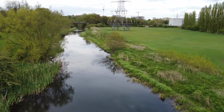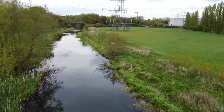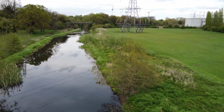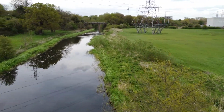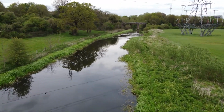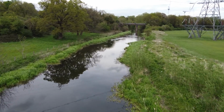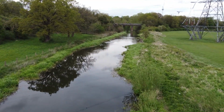This is just a reverse view of those fields. So again, these are the fields that flooded. You can see the old what we called the power station, but the transmission station, I believe it's actually called. And on the left here is where we used to play. We'd go fishing down there, or looking for frog spawn and frogging and the like.